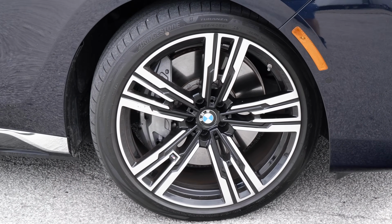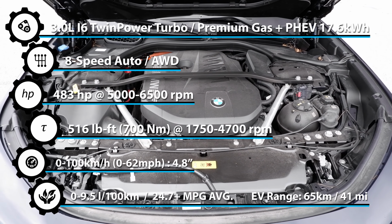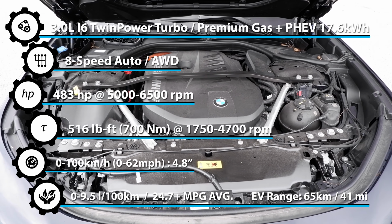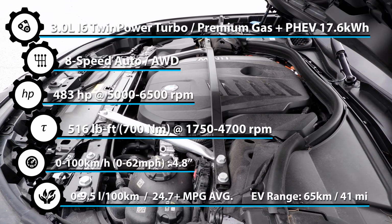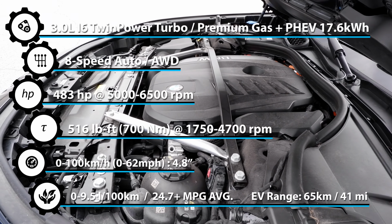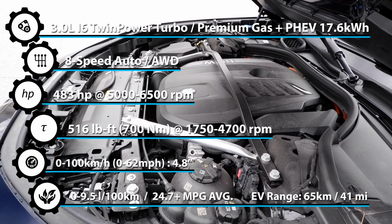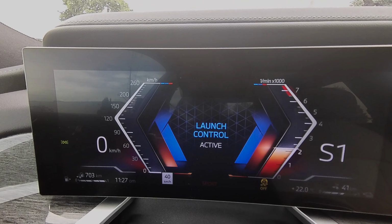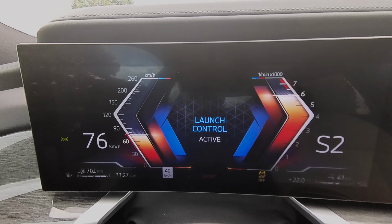Under the hood, this one gets a straight 6 3.0-liter B58 engine, which makes 308 horsepower and 332 pound-feet of torque, but it's combined with an electric motor mounted to the transmission that adds another 194 horsepower and 206 pound-feet of torque for a total of 483 horsepower and 516 pound-feet of torque. Those are some big numbers.